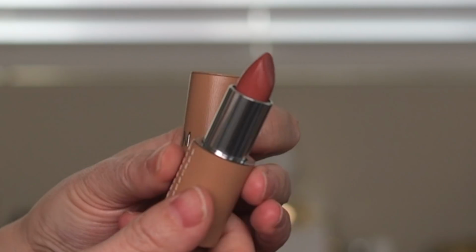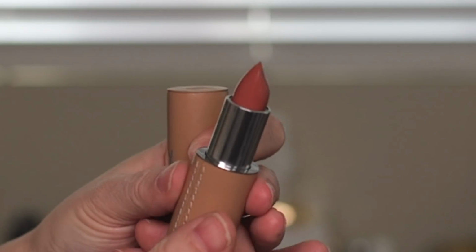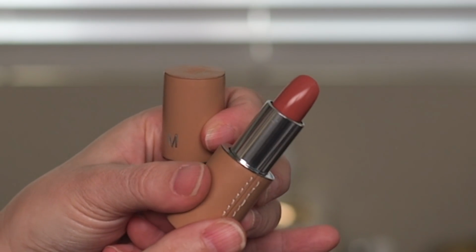So this is what LBR10 looks like, nude brown. It's a beautiful satin formula. It is not overly opaque. There's a little bit of sheerness to these lipsticks, so they make them just really easy to use. And the formula is so, so nourishing on the lips. These are almost like a super tinted lip balm.